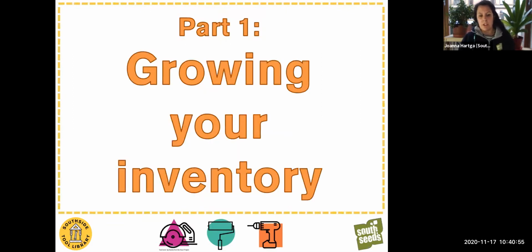So the first part of the workshop is about growing your inventory, how to build up a stock of tools. We use a very low or no cost method, really, of asking people to donate tools that they no longer needed.